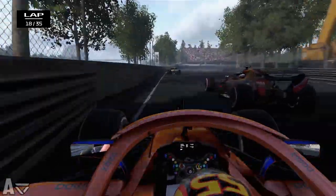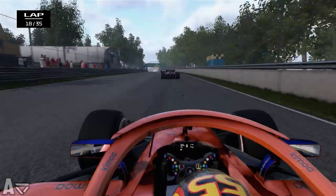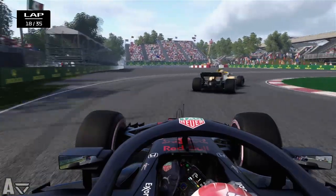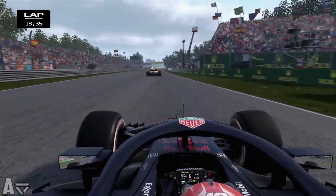So his 3rd set of Hypersofts in this Grand Prix, which means that he literally has to come into the pit lane before the end of the Grand Prix. Although if he did do half a race distance on the Hypersoft tyres, then I would applaud him for that, because that would be quite a feat. But lap 18, so yeah, Gasly has got 1 more remaining pit stop in this Grand Prix.